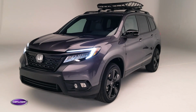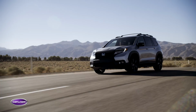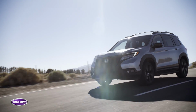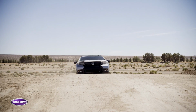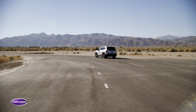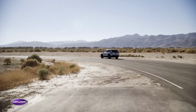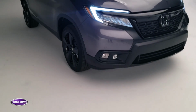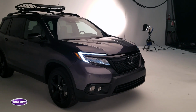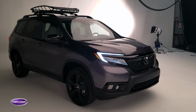Now, the Passport will look and feel pretty similar to those who have any familiarity with Honda's current lineup of SUVs. There is a lot of Pilot in the Passport, and that starts under the hood, where the two actually have the same powertrain. It's a 3.5 liter V6 that makes 280 horsepower, mated to a 9-speed automatic transmission. Honda tells us that it is the exact same setup that you'll find in the Pilot. Front-wheel drive is standard with all-wheel drive optional. All-wheel drive will only be standard on the top Elite trim level, and that's what we're in right now.